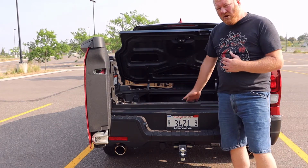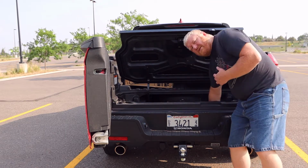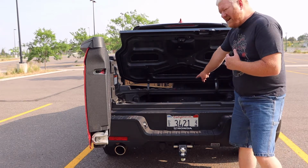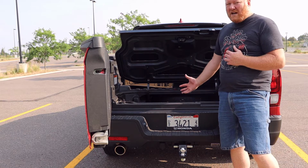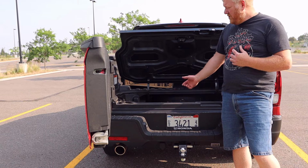Both of those fit in here, no issues at all with this closing. This has drain plugs. It goes down pretty deep. And then the spare tire is tucked up underneath right there, if you can see it. So drain plugs mean you could fill those with ice and a bunch of junk. You could potentially fill it with water, I guess.